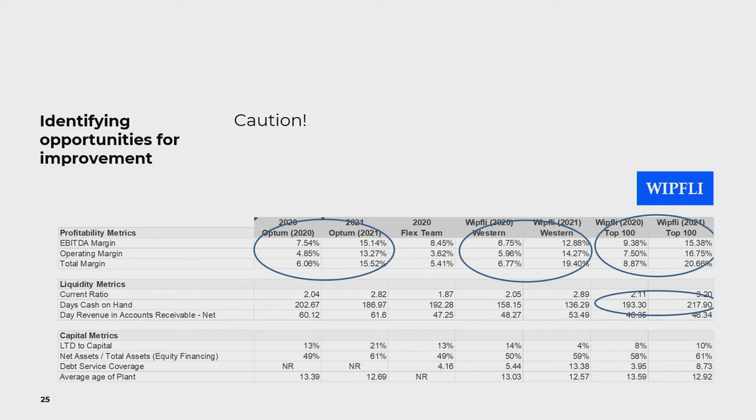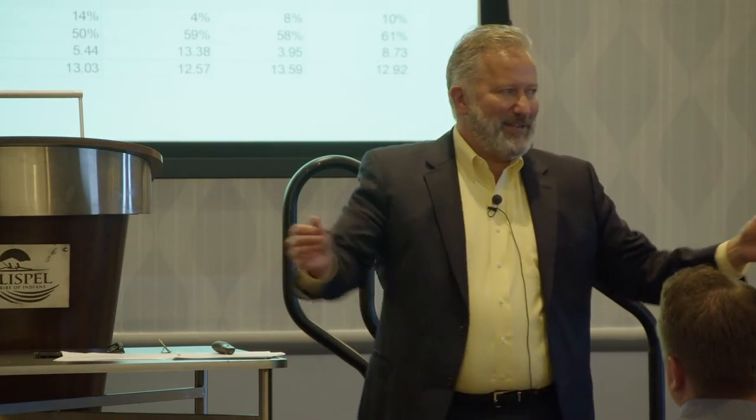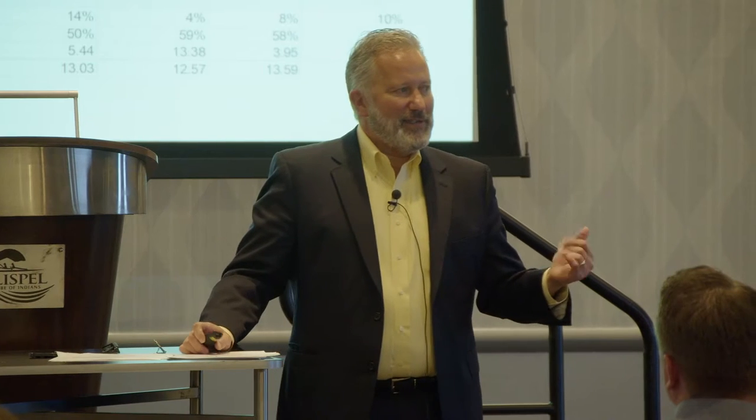You look at 2020. Optum was formerly the Bill Cleverly benchmark report that's owned by Optum now. They have a bunch of data out, basically an Excel spreadsheet. It's a big database, and we can sort by critical, large, small, region, all kinds of different ways to slice and dice it.